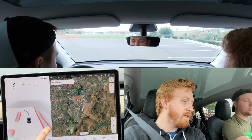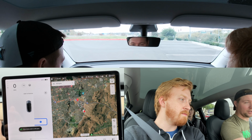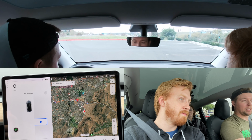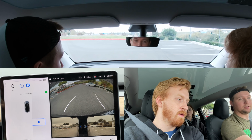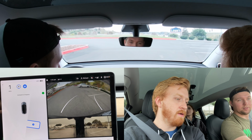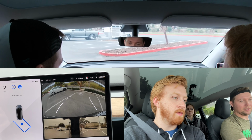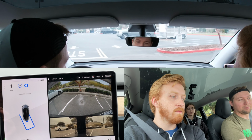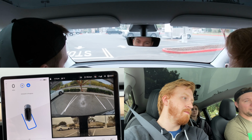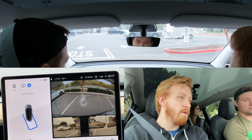Oh, there's the P. You're gonna park next to me? We're gonna shift into reverse. Sometimes it tells me to put the brake on, other times it doesn't. Okay. Oh no, there's no cars in between. It does kind of cut it up over, so if there was a car, it might be cutting into the bumper, but it knows. It's gonna straighten out.